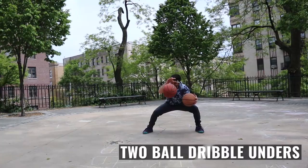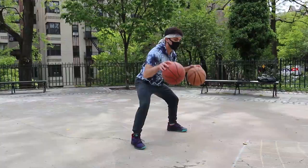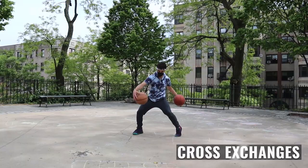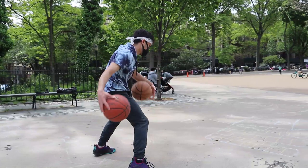For the third and fourth drill, we're gonna move on to two ball dribbling series. The first of which is gonna be two ball dribble unders. You're gonna pound two balls and dribble one under the other. Do this in both directions like so. Last ball handling drill is going to be crossover exchanges. With two balls, exchange them from hand to hand by hitting a cross between or behind the back. Again, do this in both directions.